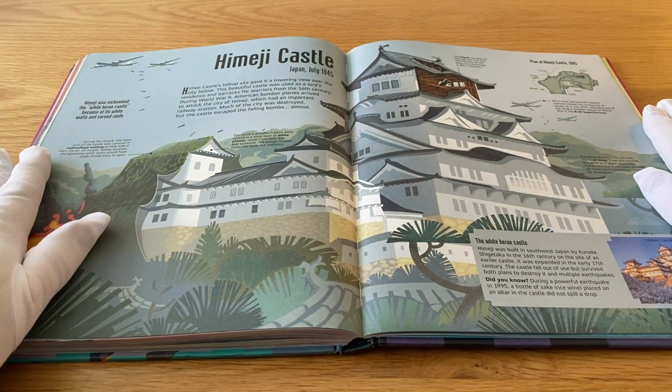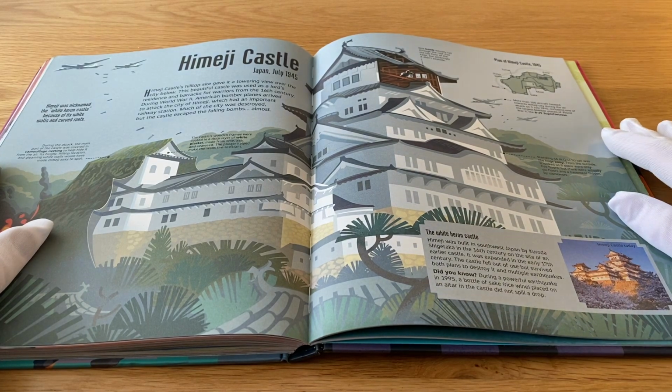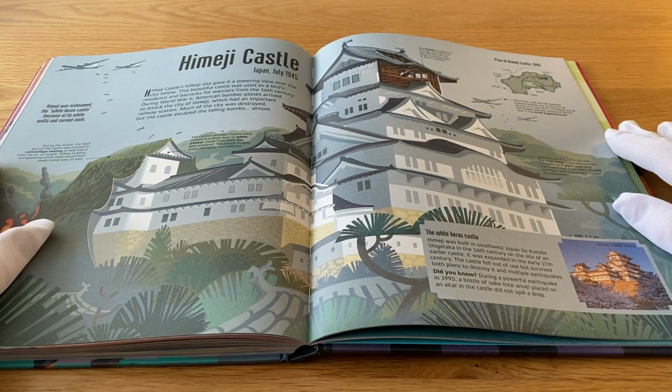Himeji Castle, beautiful. Look at that, beautiful. During a powerful earthquake in 1995, a bottle of sake placed on an altar in the castle did not spill a drop.